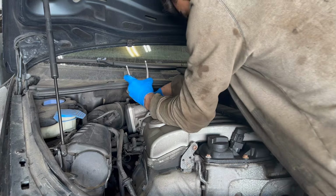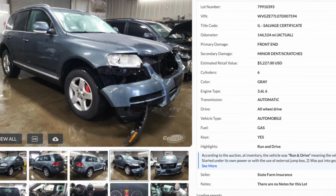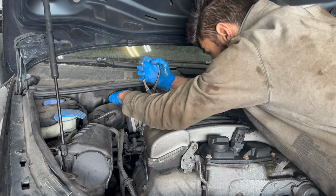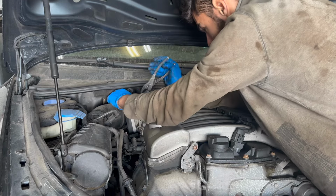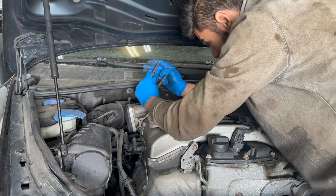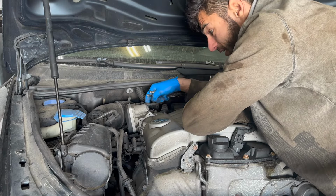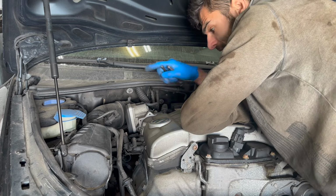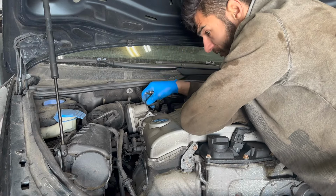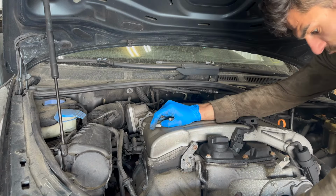So I did find this a little interesting because the Copart listing for this car did say that it was a run and drive car, and with this unhooked, I mean, you saw it, the car just immediately dies after starting. So there's no way that Copart would have been able to get it to run and drive like this, and I doubt that this got unplugged after they listed it. So somebody must be lying. Anyway, now that this is all hooked up, I think this car should be run and drive.